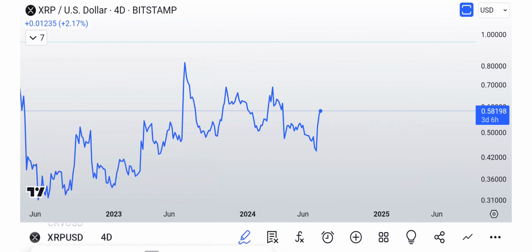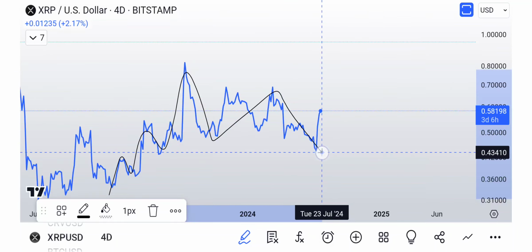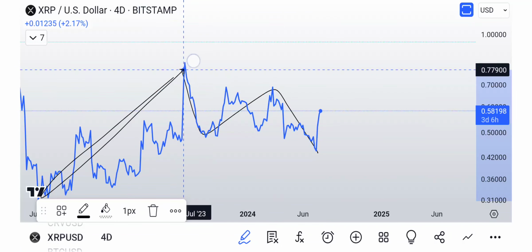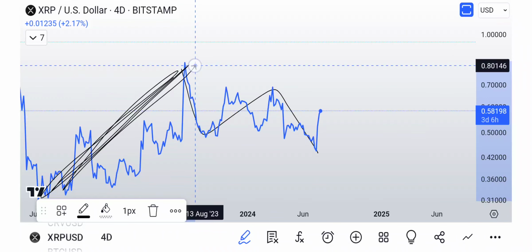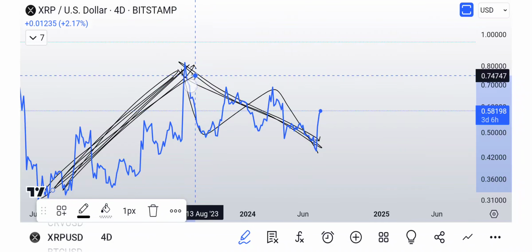So for XRP, right, you got 1, 2, 3, 4, 5, A, B, C. So basically this 3-wave move is correcting this whole move here. This is the whole move, right? So we have 3 up, we have 3 down.